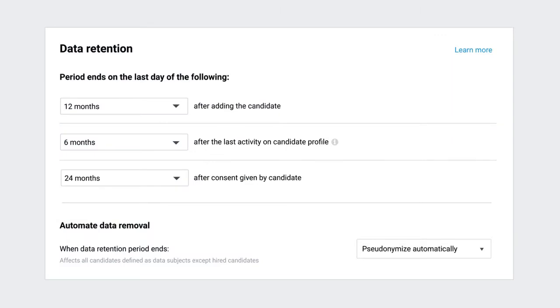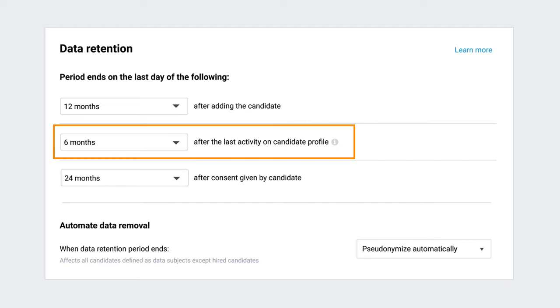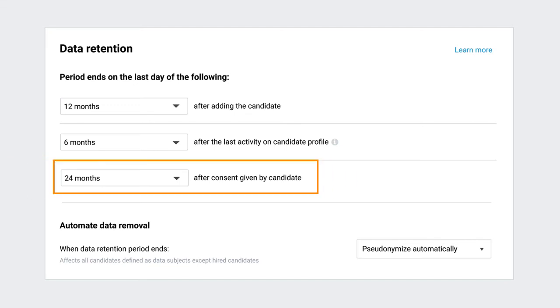Specify the duration of data retention based on 3 events. 1. From when the candidate applies or is added to Comeet. 2. From the last activity taken with the candidate. This covers everything except for requesting consent. By specifying a duration, you can retain the candidate's data as long as there are actions taken on their profile. If you do not wish to use this option, just select Not Applicable. 3. From when the candidate consents to an additional retention period. Requesting consent is also optional. The retention periods end when none of these durations are valid.